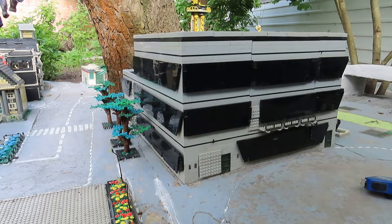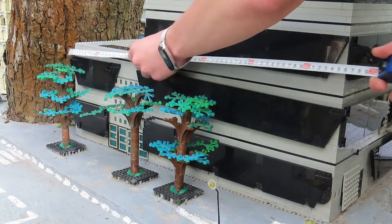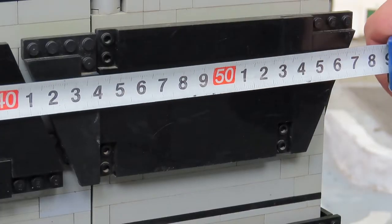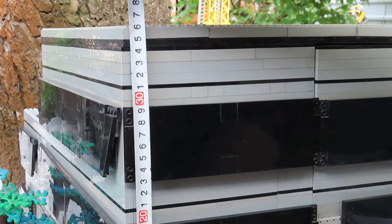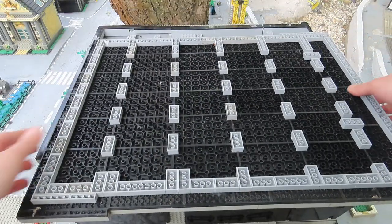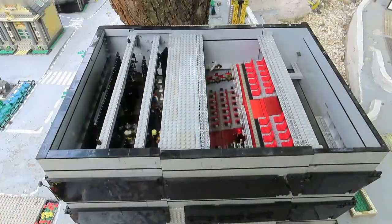Before looking inside, let's measure the dimensions of the building. Length is 67.5 centimeters, width is 57 centimeters, height is 36 centimeters. Now let's go inside. I will remove the roof that I had to glue with super glue. Cats often like to sleep on this roof.